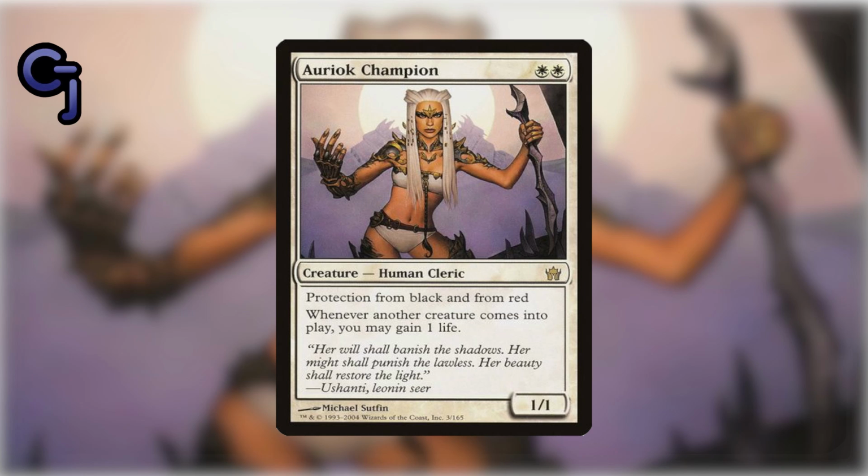Then we have Auriok Champion. And this card, we're talking about the 5th Dawn copy. It's a 2-white human cleric, protection from black and from red. Whenever another creature comes into play, you may gain 1 life. This card saw a reprint in Iconic Masters, and that copy is even up there with this copy. The price is really up.